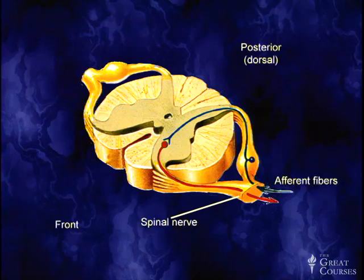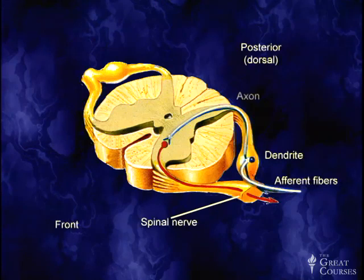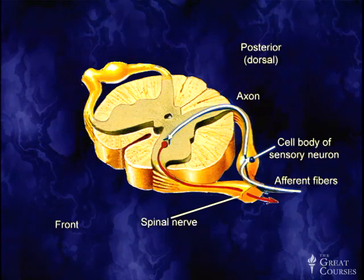We talk about dorsal and ventral. Ventral meaning the stomach. There's a swelling here because of the bodies of this neuron. We have the dendrite here and we have the axon here. This area is swollen because they also contain the cell body as well. It takes up more space. And we call this swelling a ganglion.